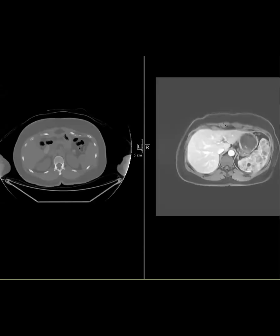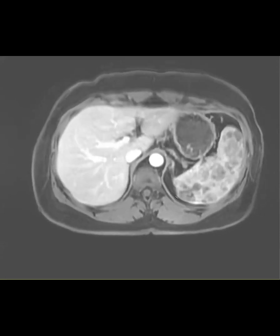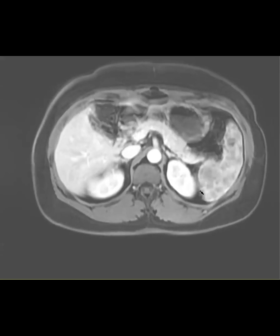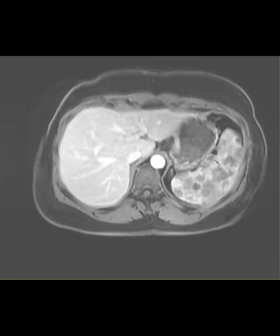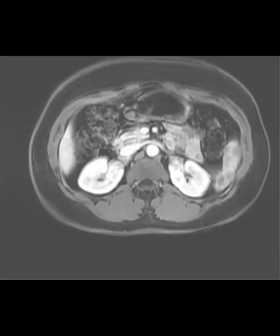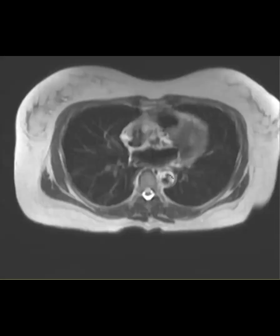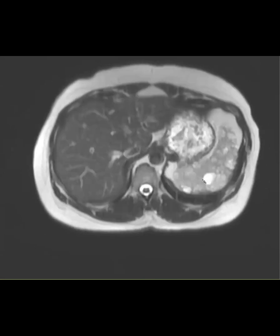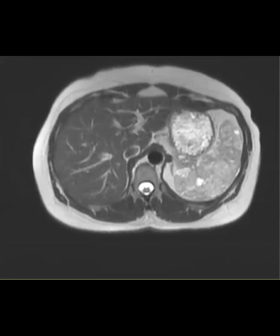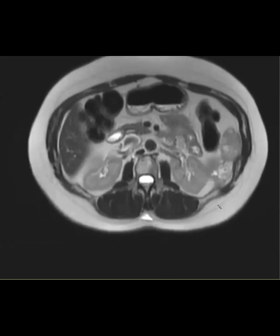Okay, this was a cool mystery case. We were reading the MRI and we saw that this patient was pretty asymptomatic. They had all of these lesions in their spleen. You can see that some of them were very bright. They almost look cystic. Others were fairly bright, but had complexity. They were all enhancing.